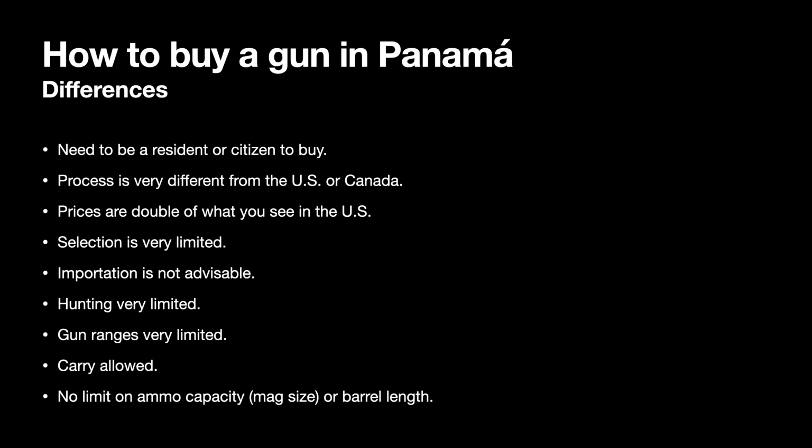Hunting is very limited. There is no big game in Panama. Maybe some birds only. So unlike in the US and Canada, it is very, very limited. Gun ranges are very limited. There's one in Panama that I know of, and that's it. Maybe there's another one in David, in Chiriquí Province.